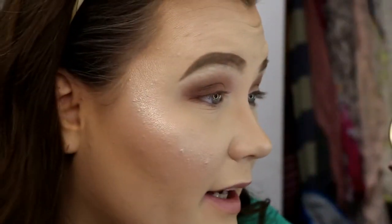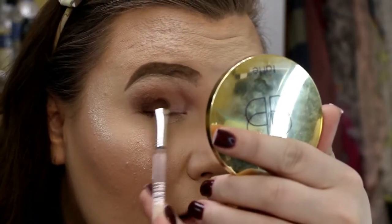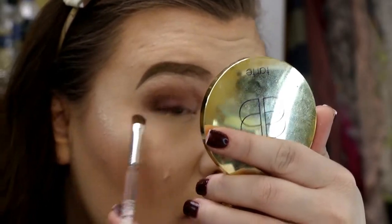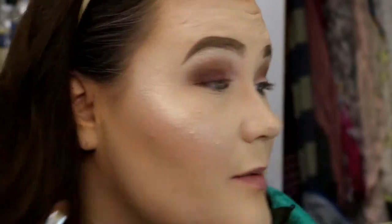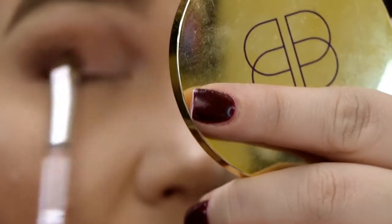All right, so that's where we're at so far. This eye looks darker because of the light, so don't pay any attention to that. I'm going to go in now with that purple shade and try to set that down on my outer V area. Okay, that shade swatches beautifully. But for some reason, it's not maintaining any of its purpley purple cuteness on my lid. So that's kind of where we're at right now.